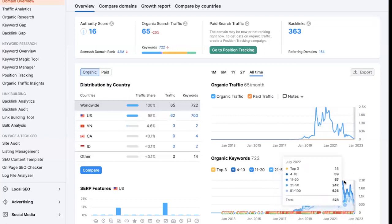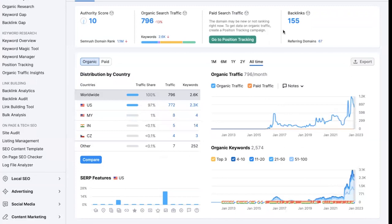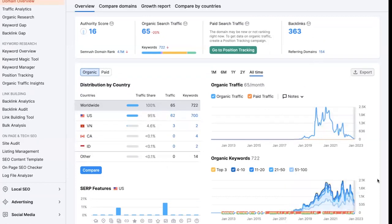And then if you look at the keywords down here, they were way up here at 2,000 keywords, and now they're down to 722. So that's quite a bit of difference. If you remember, the other website had 2,574. Okay, and then their backlinks. They have 363 backlinks, which is decent. It's not anything to write home about.